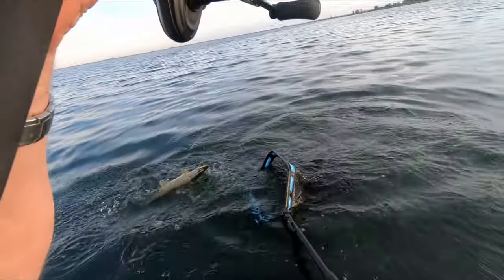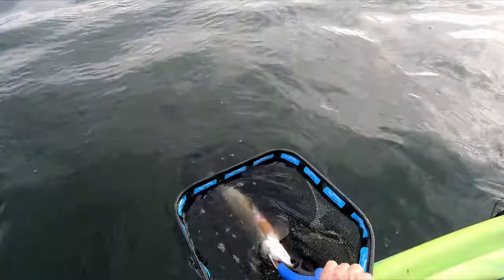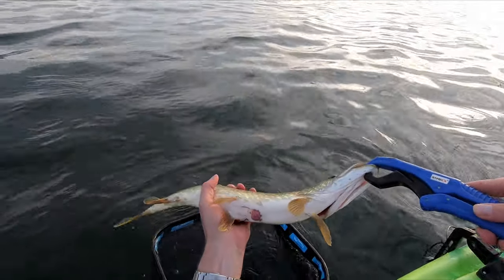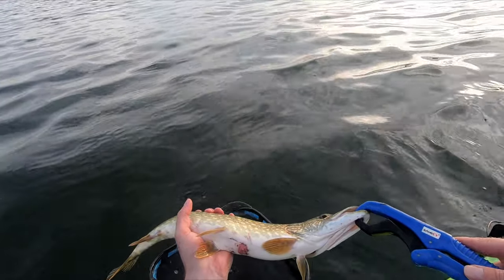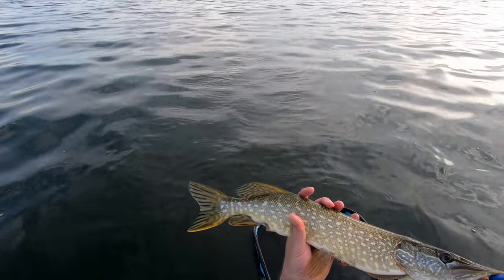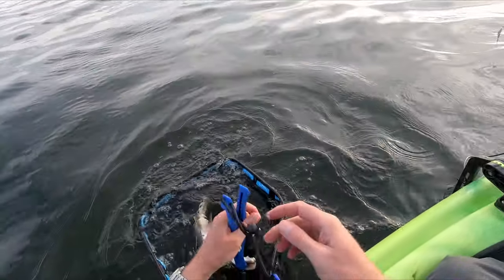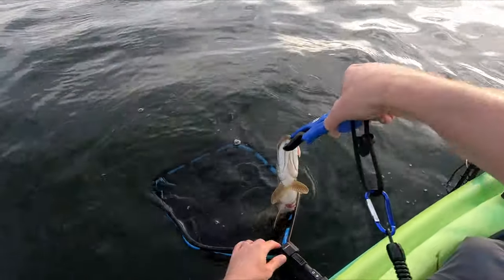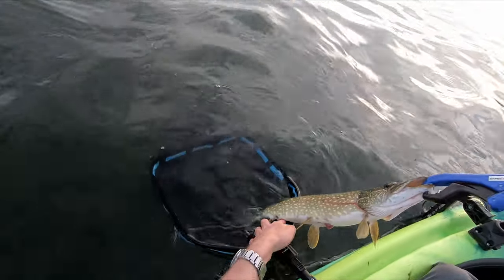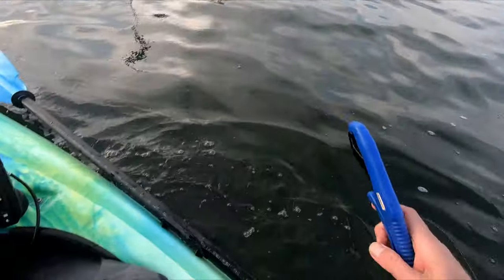Oh, I think this one's got a growth on it. Yeah, it does. This one's got a growth on its stomach. I actually think it's been bitten by another pike, and part of its stomach is sticking out of it. That's what that is. This thing has been attacked by another pike, and part of its stomach is sticking out. I have never seen that before. But you can clearly see the bite mark right there. And another bite mark on the tail. This has been bitten multiple times. All right, that one's gone.